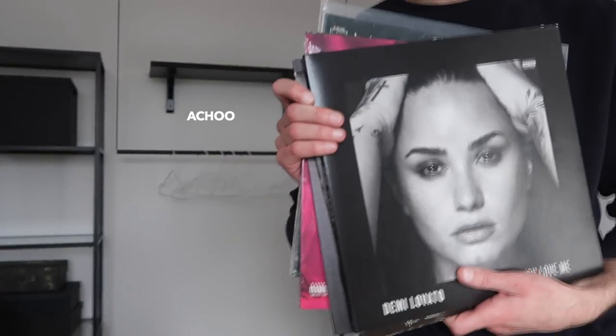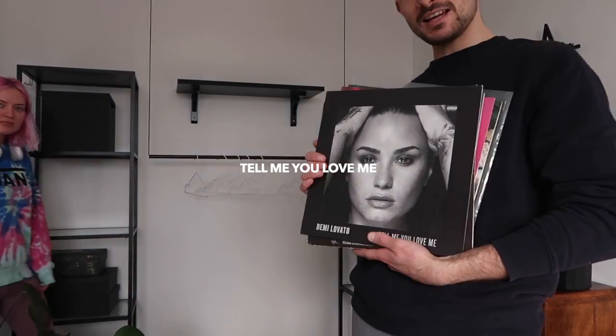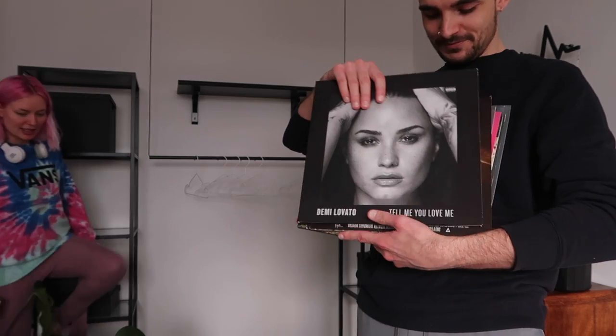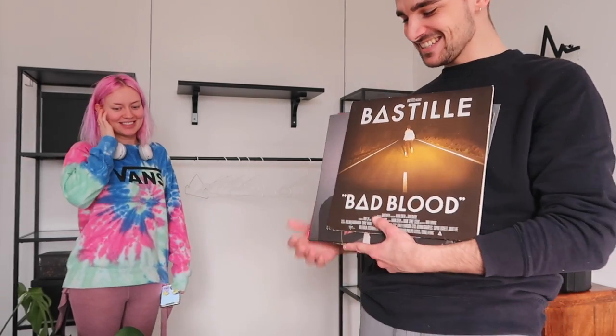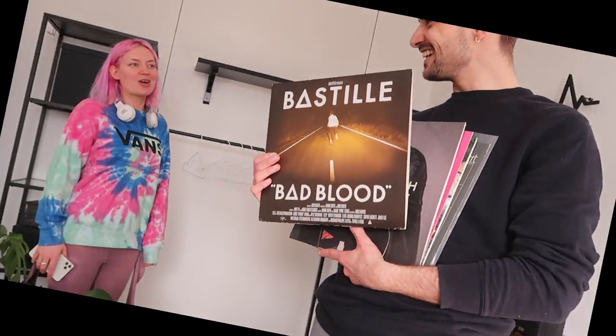Anyway, let's start with my vinyls. These are the ones that I've got. Now me, rate these albums. Tell Me You Love Me by Demi Lovato. Cool. 8 out of 10. I really like that one. My first ever vinyl, Bad Blood by Westy. Good old time. 2013. Reminiscing. I don't mind it. 7 out of 10. Yeah, well, back then I really loved it.